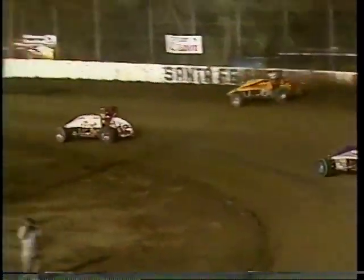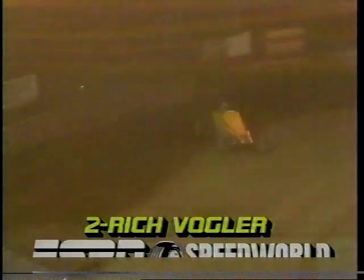So Sheldon Kinzer hangs on, but there once again is Vogler working on him. They go side by side down the backstretch once again into turn number 3. Now Vogler, if Vogler can keep from jumping that cushion, he did. He may have it. Got him that time. He does. Rich Vogler moves to third and really does not have that much racetrack between himself and second place Steve Butler.